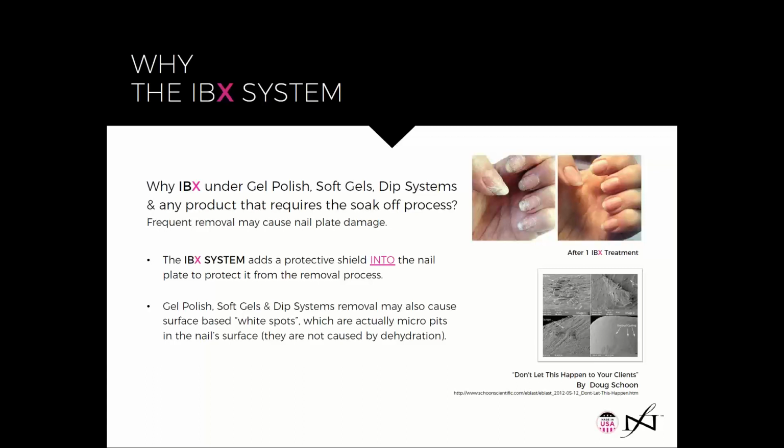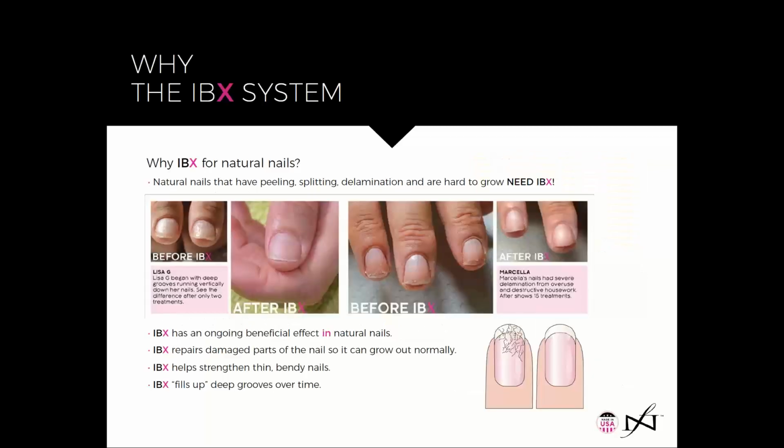So why do we use it under gel polish, soft gels, dip systems, anything that we're actually soaking off? We want to protect the upper layers of the natural nail plate from the removal process. Sometimes when we soak our nails in a liquid for too long, those nails might puff up a little bit. And sometimes when we go to push off our product on top, we might cause some little micro pits like you see in this diagram here. IBX will eliminate those micro pits because we're going to be laying in that very surface of the nail plate with our repair.